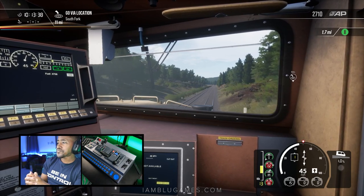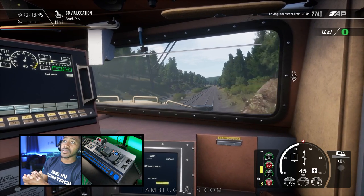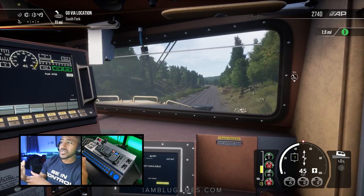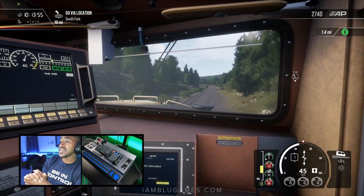I'm okay with that. And so far, we got everything under control. We have a 1.0% gradient, 11 miles to go to our next go via location at South Fork. After that, I think we still got about 5 or so miles to go. But we'll just be enjoying the view, guys, and hopefully you guys enjoy the trip so far.